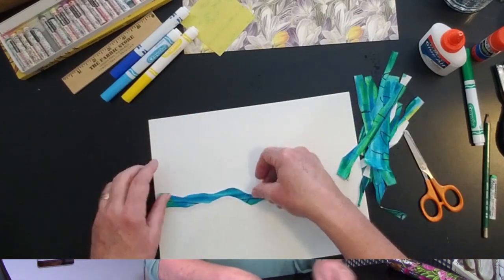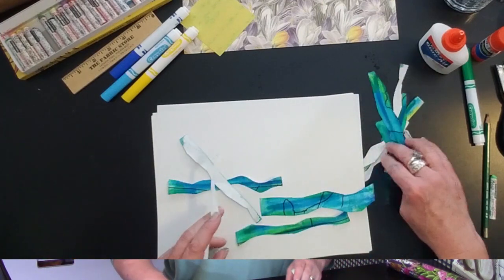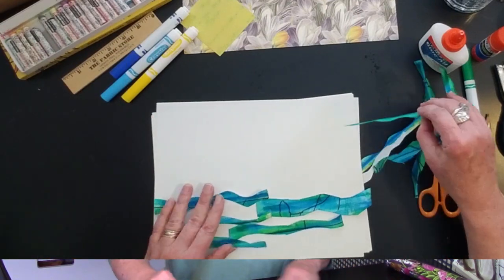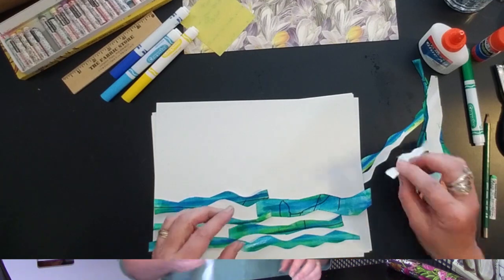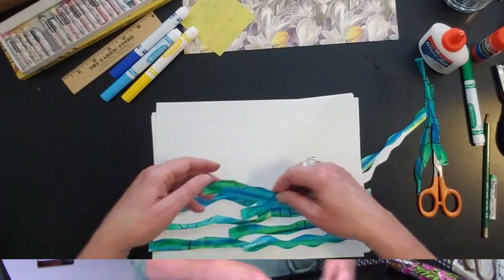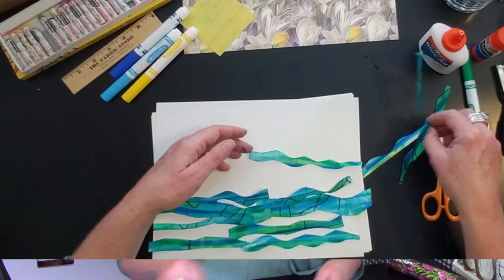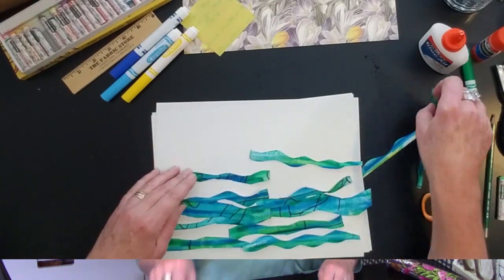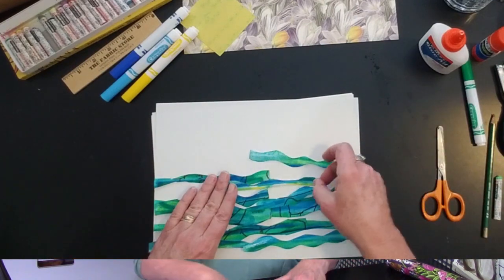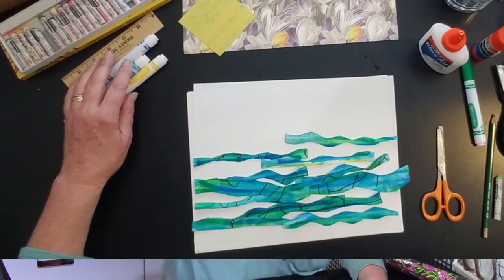So now we want to take all of our strips, and yes, we have to use all of them, and kind of distribute them across our white paper, our master sheet, or blank. And it doesn't have to be white. Again, you can use whatever you want to use. And I've got my strips here. Look at that. That's pretty good.